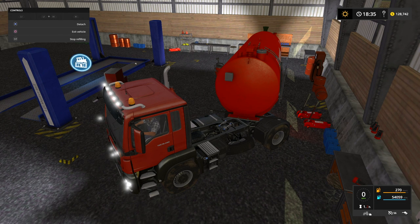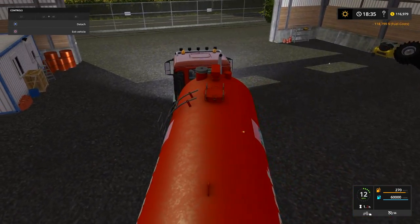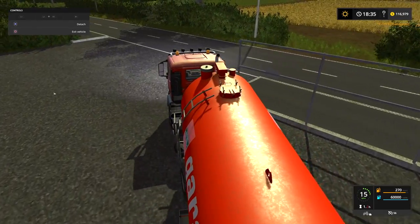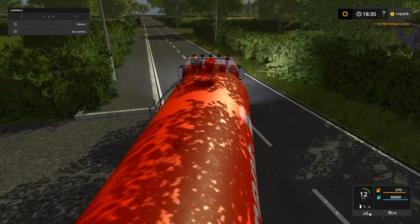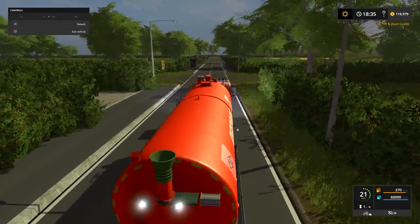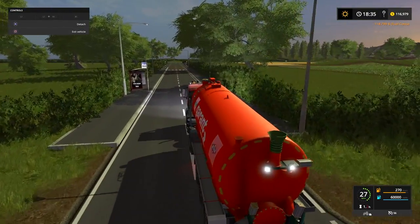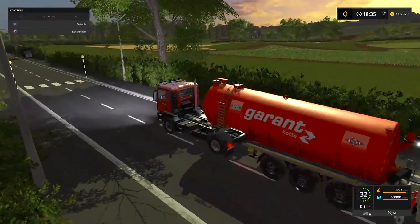This is going to cost us, let's see, $60,000. And it costs us $118,799. So $119,000 basically is what it cost us. So what we want to do is head to the gas station down at Abbott's Farm. And that is where we are going to sell this.